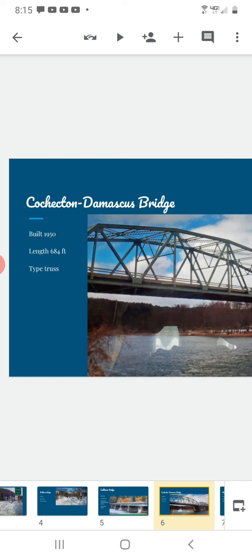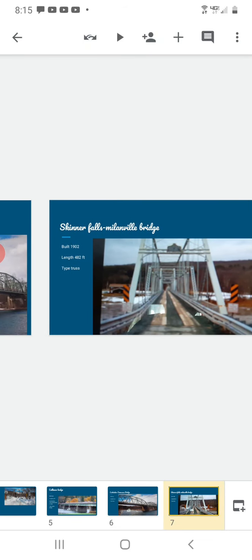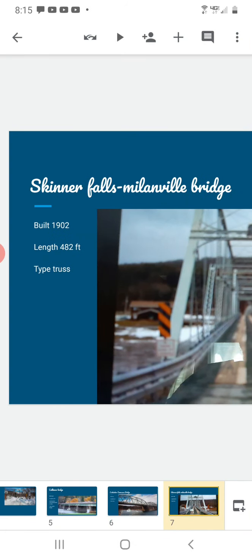The Cochecton Damascus Bridge, built in 1950. Length 684 feet, and the type is truss. Again, there are a lot of truss bridges. Sorry about that. Okay, now we have the Skinners Falls Milanville Bridge. It was built in 1902. Length is 182 feet.